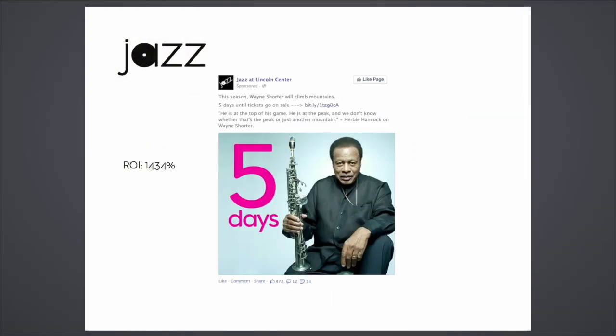In this example from our season on sale last year, we borrowed a quote from Herbie Hancock to talk about Wayne Shorter. So I'm sure a lot of you have used quotes from the New York Times, quotes from other reputable media sources in your advertising, your marketing, whatnot. But here we took a different type of source, and used a colleague in the industry, another jazz giant, to talk about what Wayne Shorter had to offer. This season, Wayne Shorter will climb mountains.